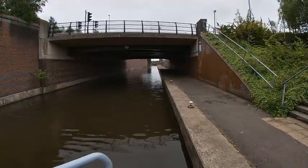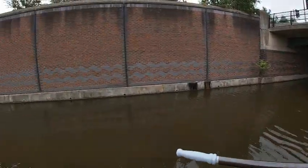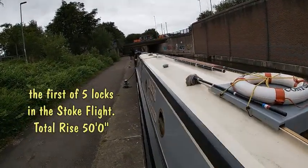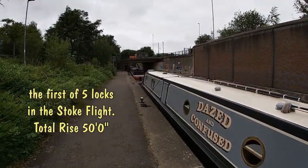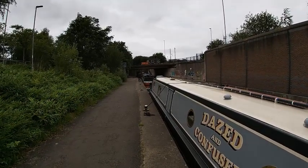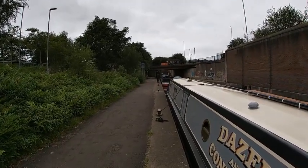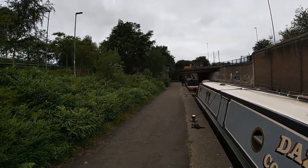We're now in the middle of Stoke-on-Trent, and we've just stopped waiting to go through Stoke bottom lock, which is quite a tall lock. And the same boat's in front of us again, so he's going first. The ladies have just gone to set the lock ready. It was full when we got here, so it's had to be drained.